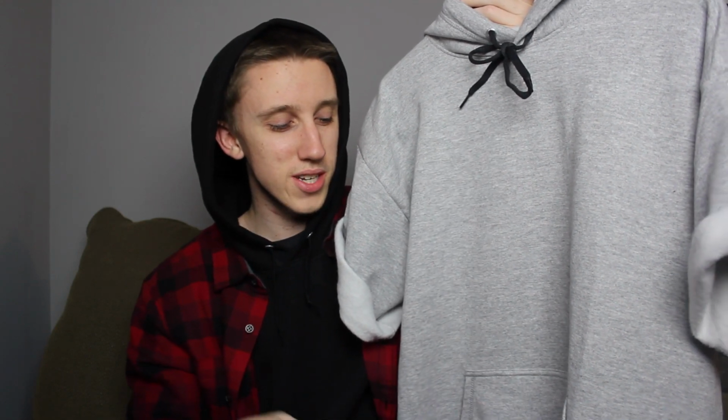This fits me really well. He sent me a medium. I would have preferred a large in this just because it's something that I would layer, and like I said, I'm lanky, so it would fit me a little bit better. But I've been wearing this thing a ton. I know you guys saw me wear it in the video. It's really good for those days that are cold but not freezing, like a breezy day.